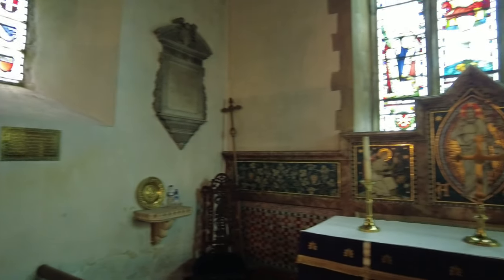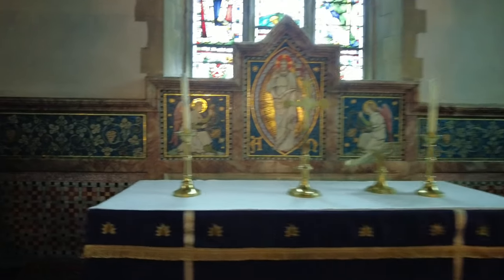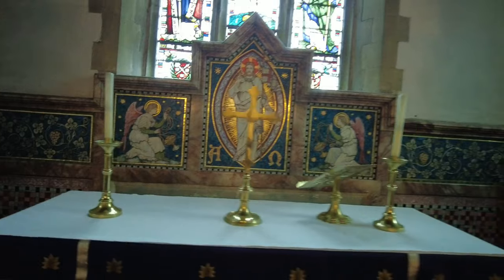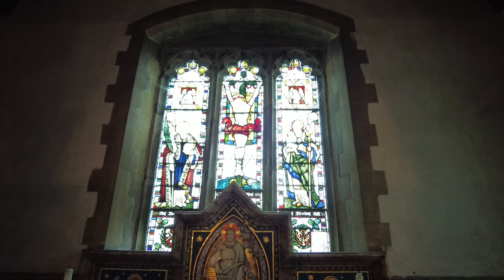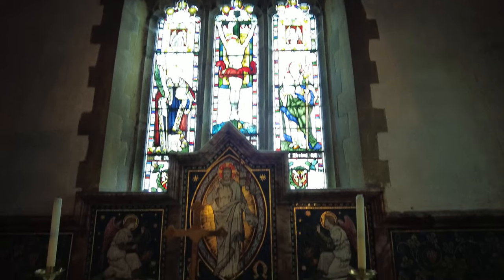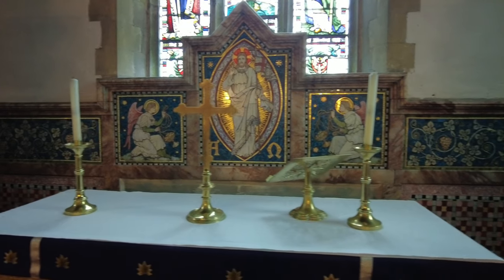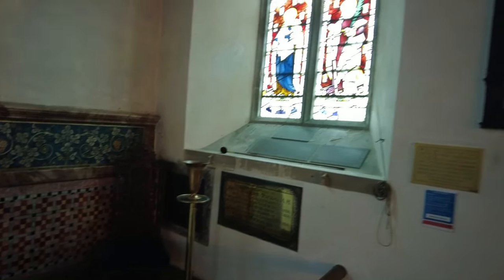Beautiful altar stone and the paintings and wall art behind is exquisite. There's Christ on the cross there. Must be Jesus in the middle of this picture here, and two angels either side. What a beautiful altar.